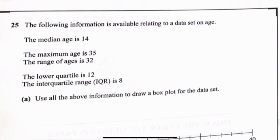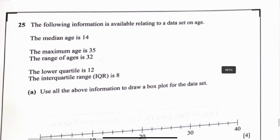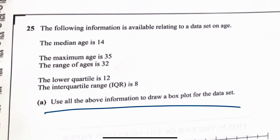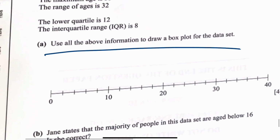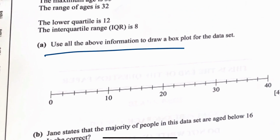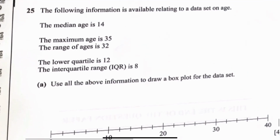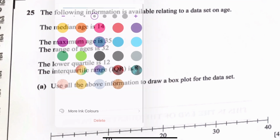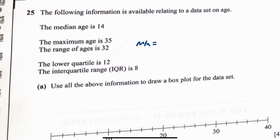Okay, last question, we've made it. It says, the following information is available relating to a data set of age. And it says, use all the above information to draw a box plot for the set of data. So for a box plot, you need the lowest value, the highest value, the lower quartile, median, and the upper quartile. So all the information must be here to allow us. It tells you the median age is 14, brilliant, we've got that. The maximum age is 35 and the range is 32. So that means your minimum would be 35 minus the range, which is 32, which is 3.